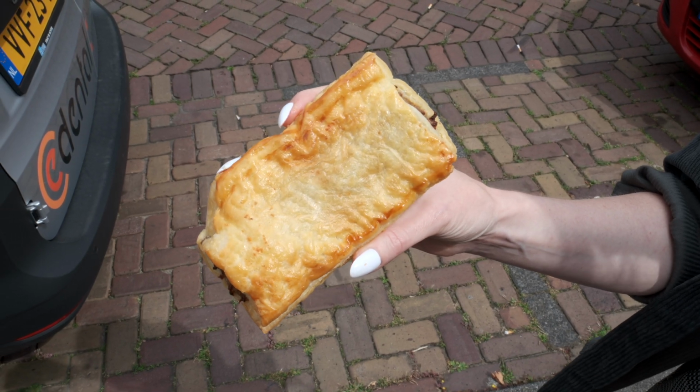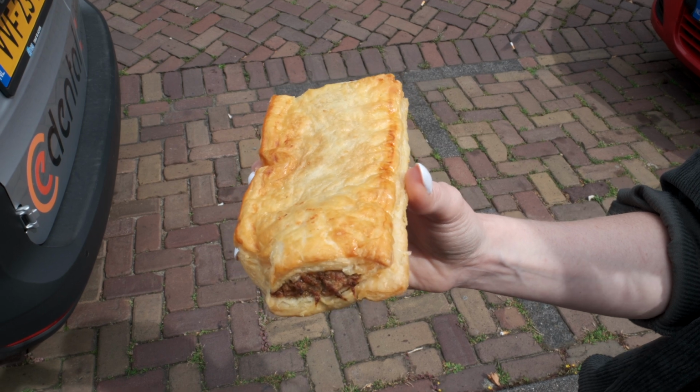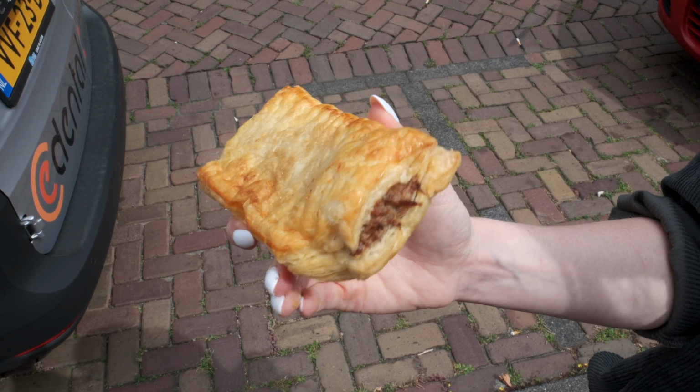All right. Now it's time for Spar, which is a grocery store chain that can be found all over Europe and even outside of Europe. First impressions, it's very flat. Even the sausage inside seems kind of flat. However, it's got some nice browning and does seem like it's very crispy.